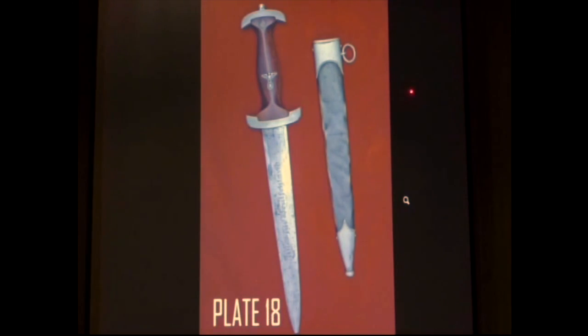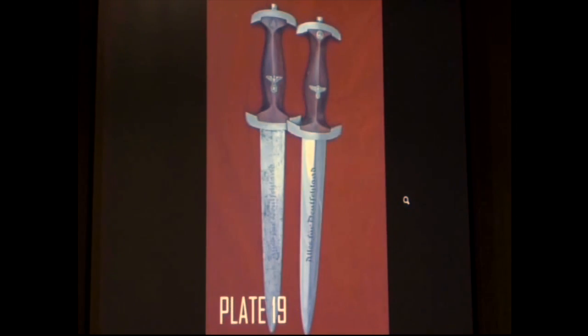This is the Eichhorn prototype from the reverse, or the obverse. You see the wrinkled up scabbard, but you'll also see the Alles für Deutschland is used in the early font. We call it the small A font, and the letters are formed differently than they are later. We'll show you what I'm talking about on the next one, John.